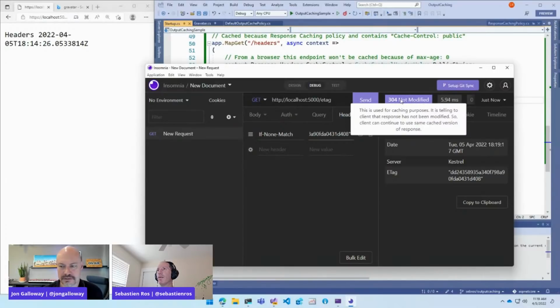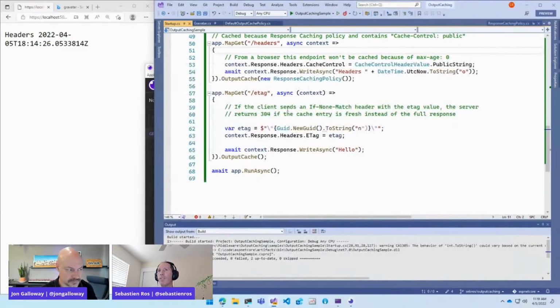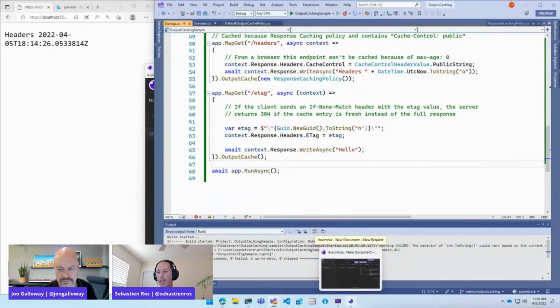I'm just getting a code saying what you have is exactly what you should have had. So that's good. I don't give you the content. So that's an optimization that is super useful for websites. Another one that is implemented is the If-Modified-Since.